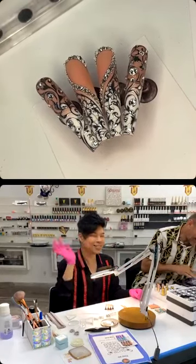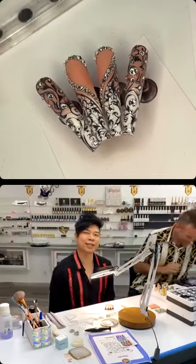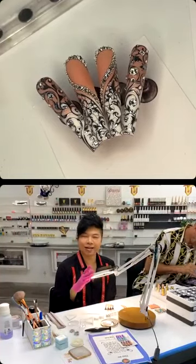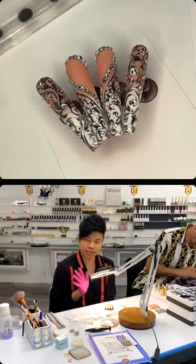Yes, he used acrylic for the elephant. Yes, acrylic. So tonight, you can see the acrylic technique that I'm going to use. And it's very easy. You just need to know the steps.